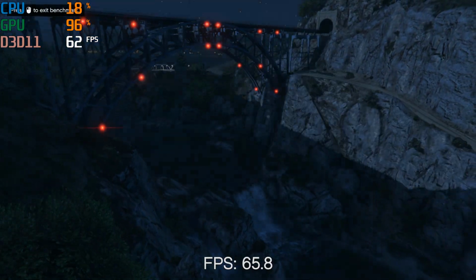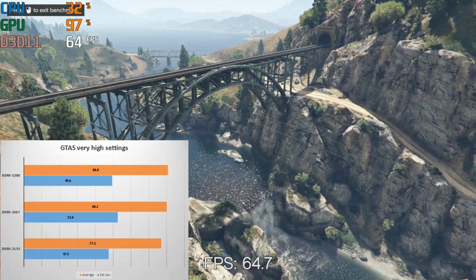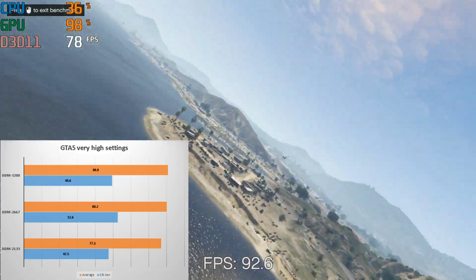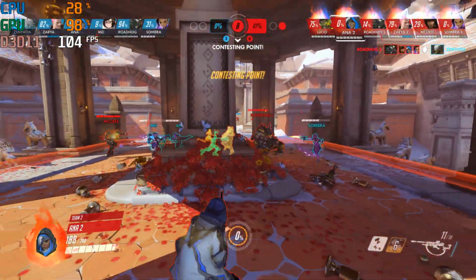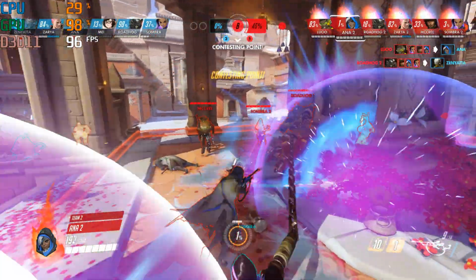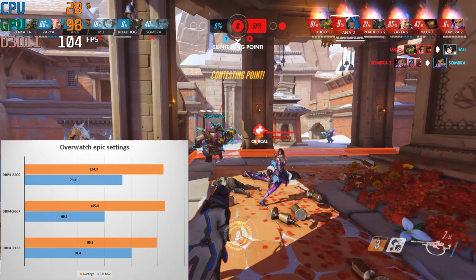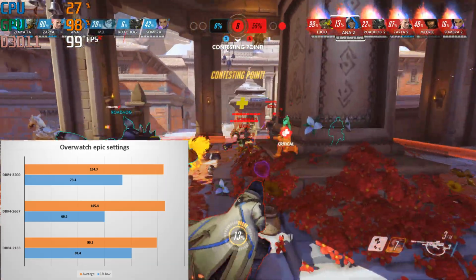Jumping into GTA 5 using the built-in benchmark, we can see that 3200 and 2667 performed practically identical, while the 2133 fell 5% behind again. The next game on the line is the newcomer Overwatch. With all the settings turned up to epic, the results were taken from a bot match, where we can see that the 3200 and the 2667 practically finish identically, leaving 2133 5% and 5 FPS behind.